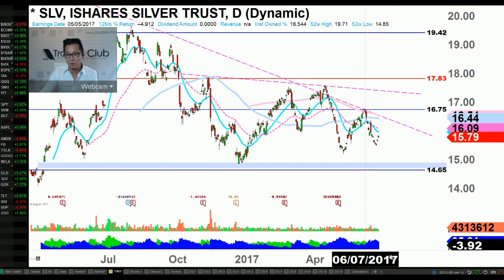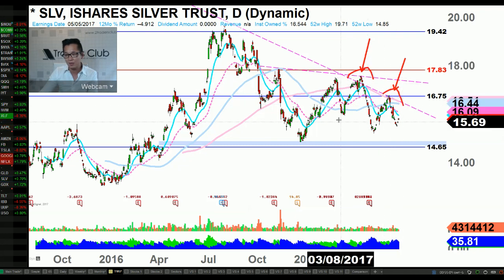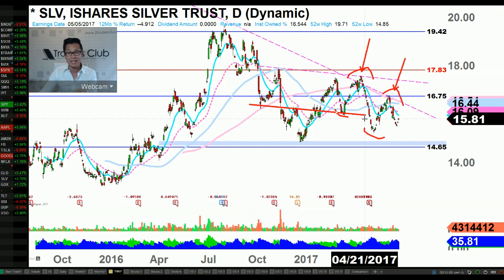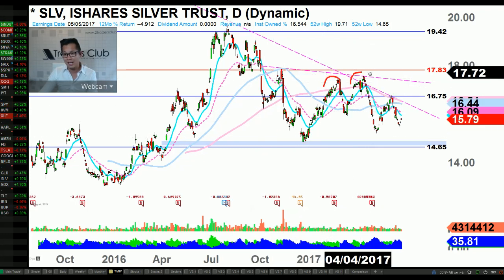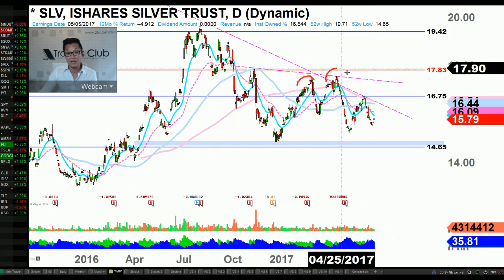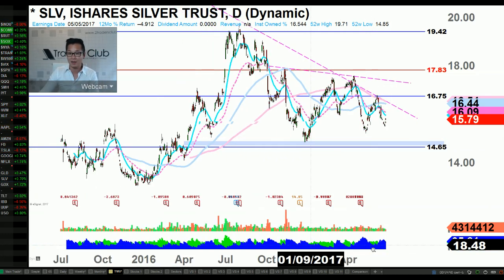Silver is looking much, much weaker because silver is cultivating a lower high, different than gold, and a lower low. We talked about this potentially inverted head and shoulders. That pattern has been pretty much nullified at this point. I thought this would be left shoulder, head, right shoulder on the inverted head and shoulders. Well, now it looks like left shoulder, head and right shoulder, just ugly looking.